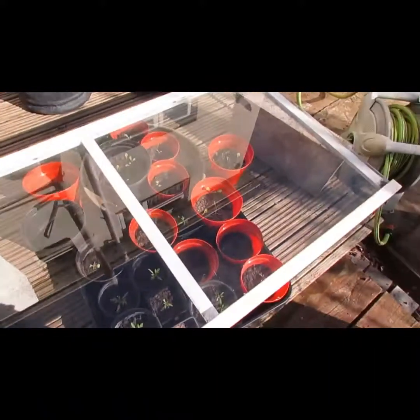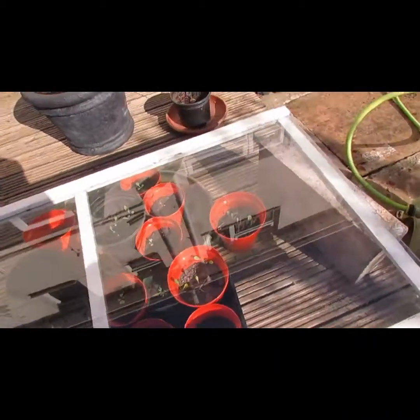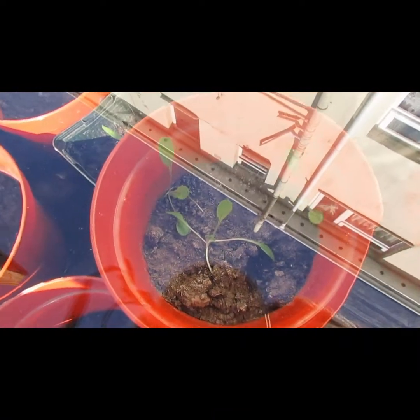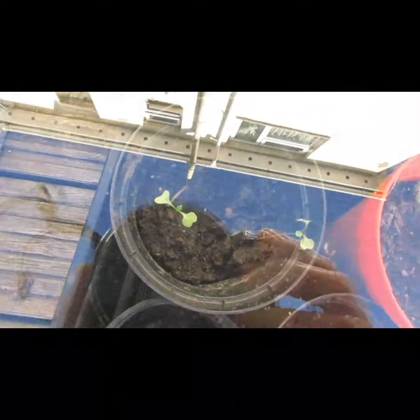My poor plants. So I've stuck them under glass just when it's nice and sunny. And I hope. Look, I don't know what's happened to those. I just don't know whether they're going to make it or not. Look at that cabbage. I mean, it's fairly abysmal. You never know. I mean, that one completely carked it.